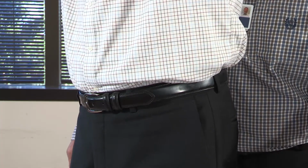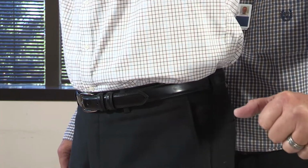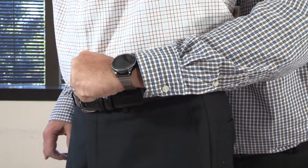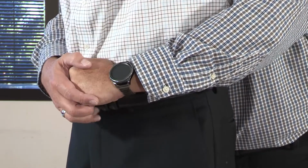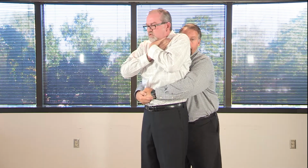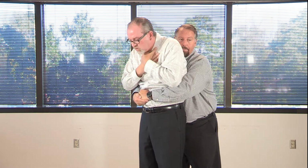So to perform abdominal thrusts, otherwise known as the Heimlich maneuver, you take one hand with the fist, thumb side in, grab the other hand above the belly button, force it in and up. So I have to do this several times until I can relieve the choking piece, whatever foreign object that is, out of his airway. And if I'm successful, then I just let him rest.